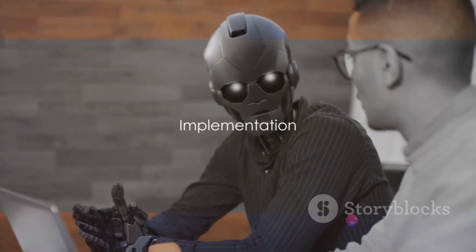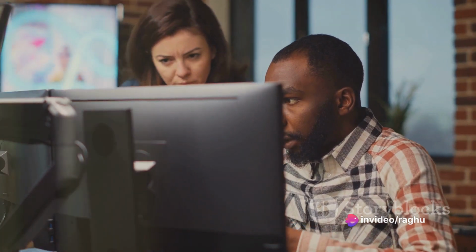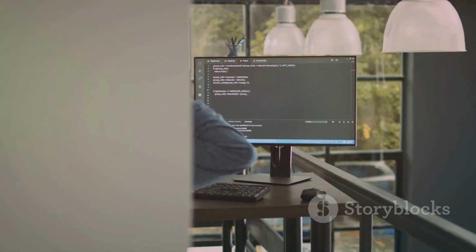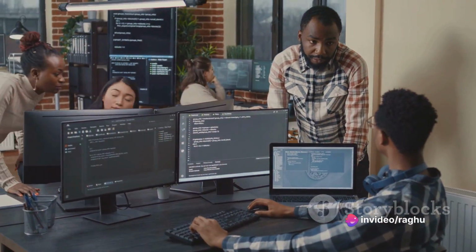Once you've selected your tool, it's time for implementation. This is the third step. Incorporate your chosen tool into your existing workflows. This step may require some customization and integration with your current systems. Ensure to provide ample training for your team members to guarantee a seamless transition.